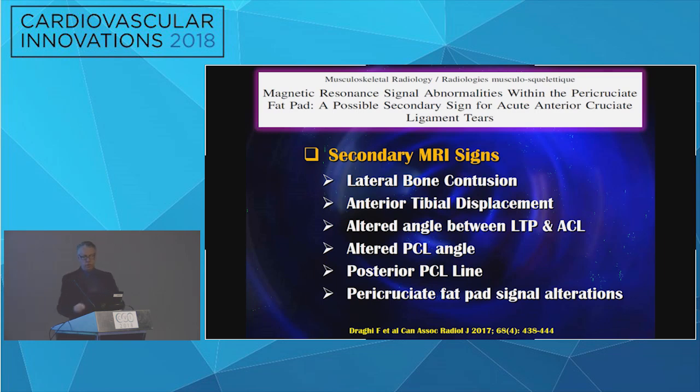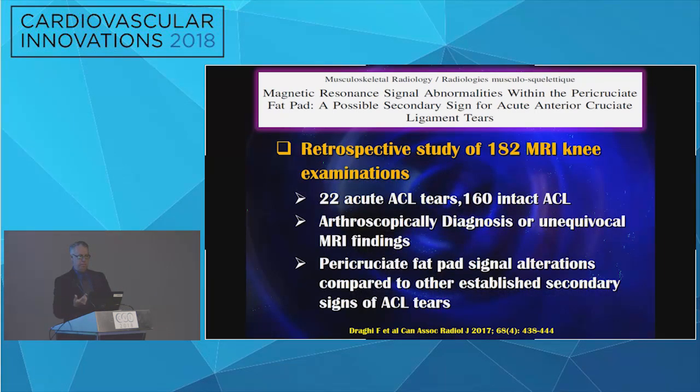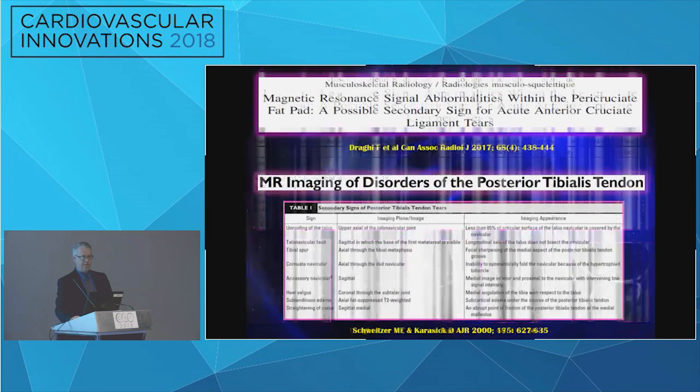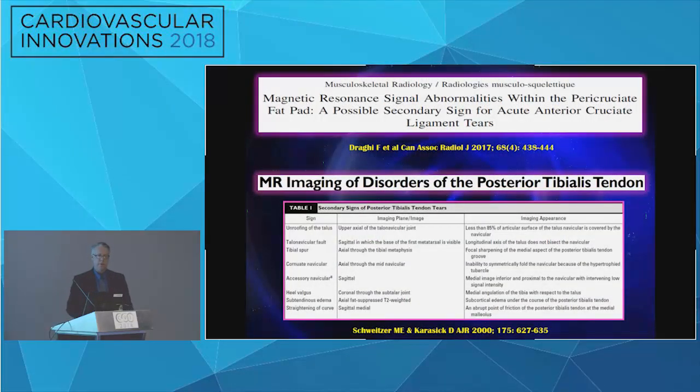So this is a paper that was done, I think last year, 2017, and they looked at the peripatellar fat, and it's very sensitive as a secondary sign for an ACL tear. So why am I telling you that? Because the same thing holds true in the foot.